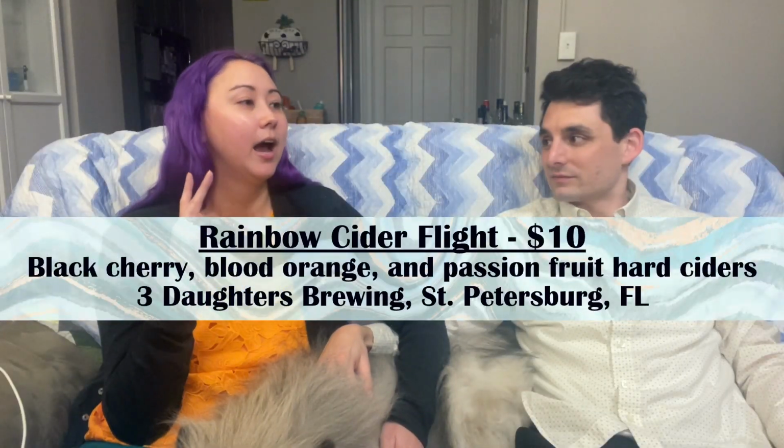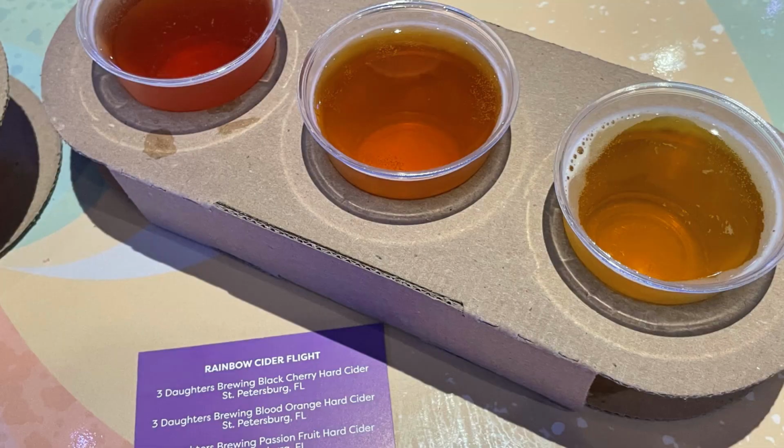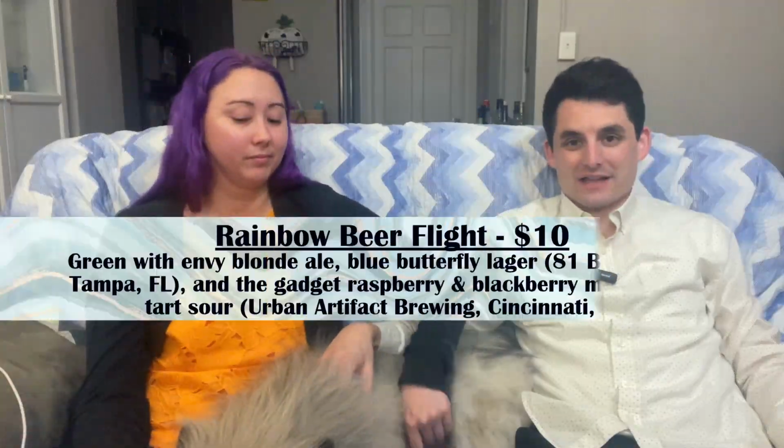There was blood orange, passion fruit, and black cherry. And the black cherry was straight up bad. Like, it was disgusting. It was like cough syrup cherry. I've had good cherry drinks before. This was not it.